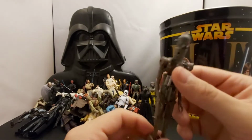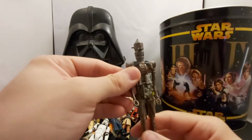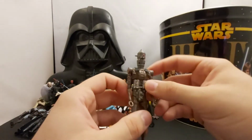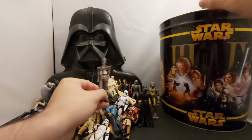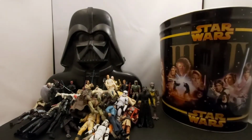IG-88. I believe he came in the box set with Bosk and Aura Singh. I'm just trying to think of who else was in the box set. Boba Fett. I think it was Boba Fett. Boba Fett, Aura Singh, IG-88, and Bosk. I don't think I have the Boba Fett in that set anymore, though. I think I lost them.